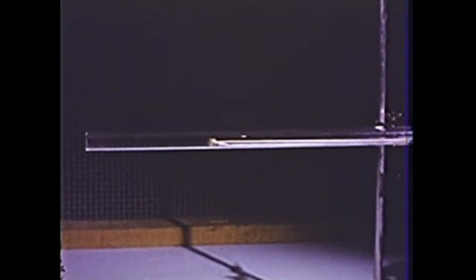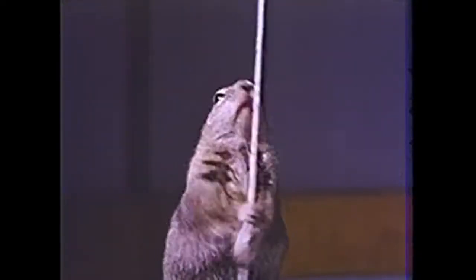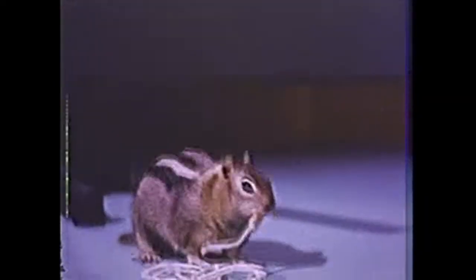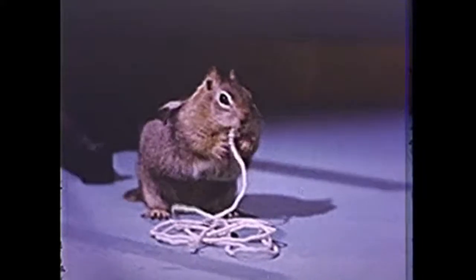Here's something that will show you just how well Squeak can learn a lesson. We'll push the peanut far into the tube with a stick. Watch how Squeak acts after he's practiced many, many times. He goes right to the string and pulls hand over hand. He certainly learned that lesson well, didn't he?